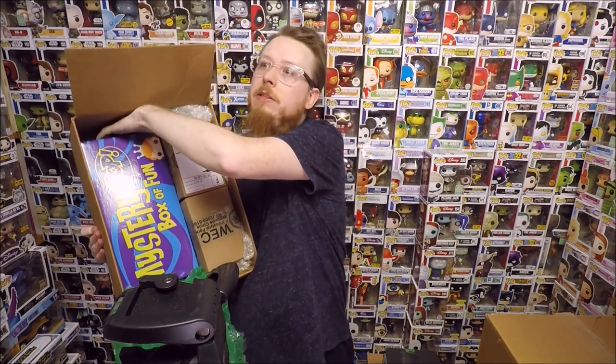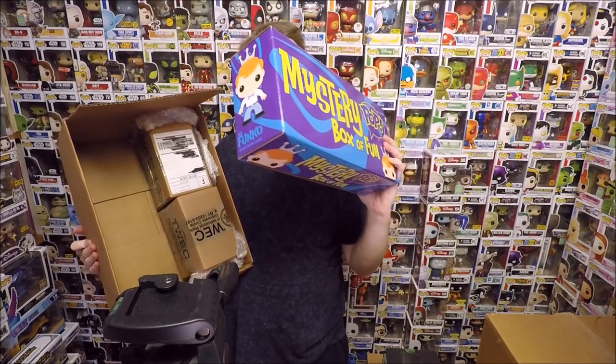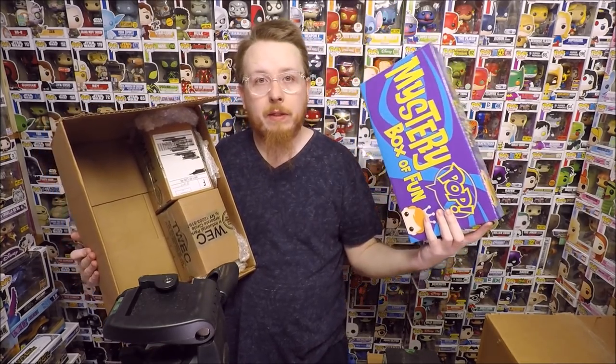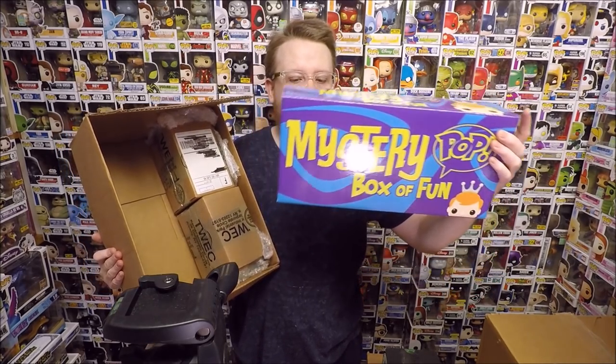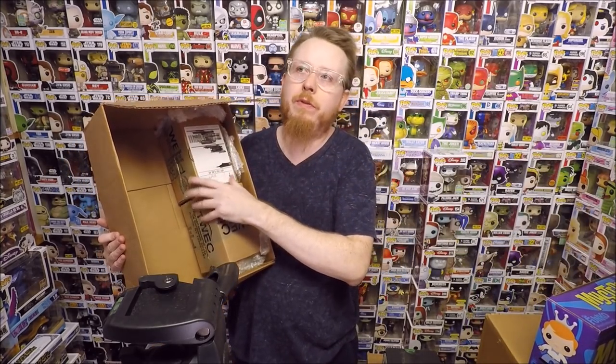So basically, she went to the Fun Day event and she got the mystery box with 3 Funko Pops, and you usually get 3 Freddy Funko Pops. So I basically bought her set of 3, and I wanted this box because it's so cool to get the box that they came in. That is really awesome. So basically, I paid $150 for the 3 pops.